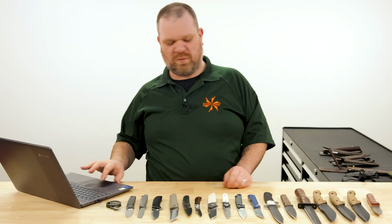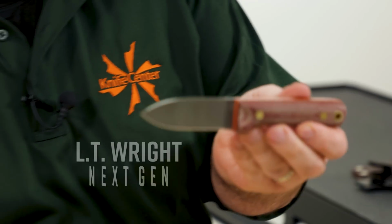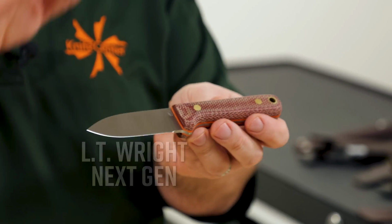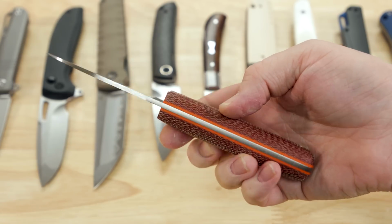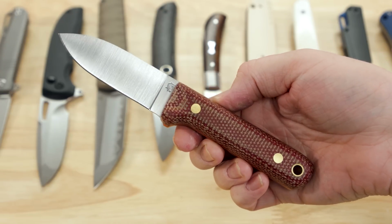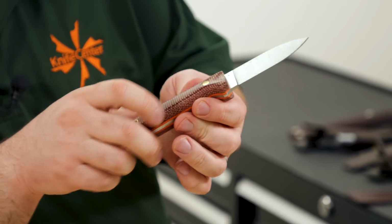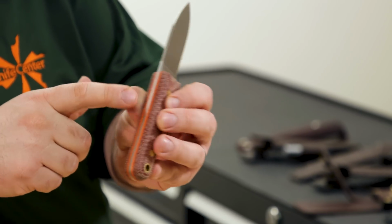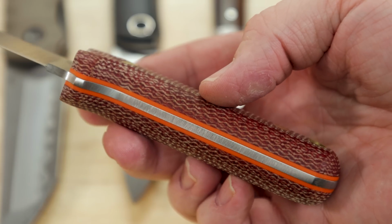Last but not least, one more outdoor fixed blade. We have the Next Gen from LT Wright. It's not the first time we've had the Next Gen, but it's the first time we've had this particular combination, and it just really speaks to me. 100 or 200 bucks for this, US made, handcrafted. We've got an A2 blade, about 3.3 inches, on a spear point profile with a full flat grind. Firedog canvas Micarta, or it's more like a burlap really, and orange liners on there.